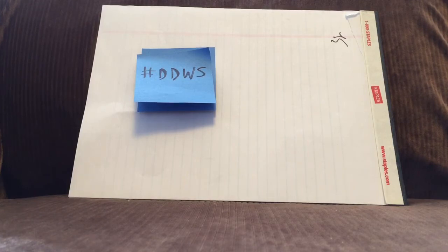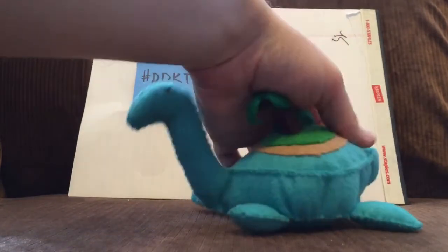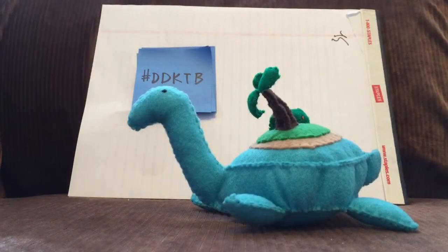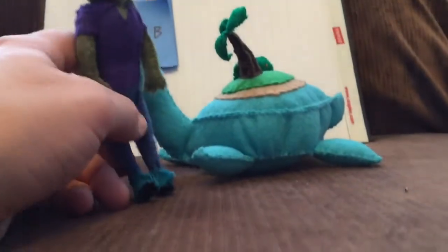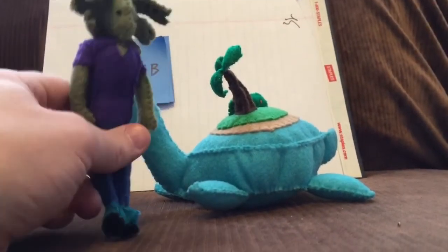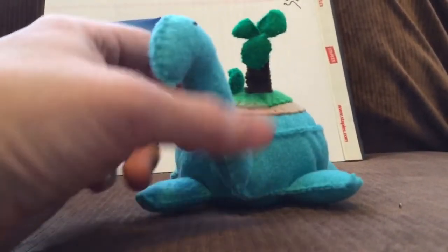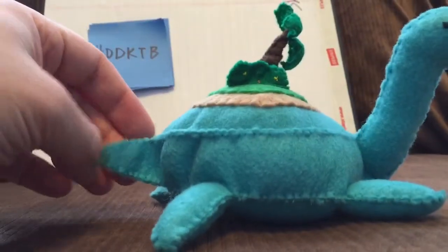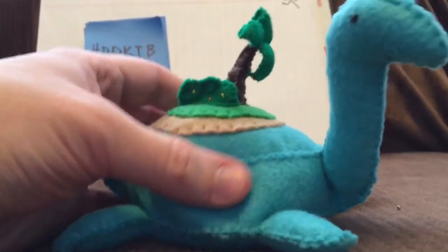The last doll is the doll with the doll designator hashtag DDKTB, and here it is. It's not to scale with the other dolls. If we expected this lady to live on this island, she would starve to death because the vegetation is not enough to support someone of her size. This is some sort of plesiosaur with an island on its back. There's a tail like this. There's a palm tree and some sort of bush with delicious berries or flowers on it.